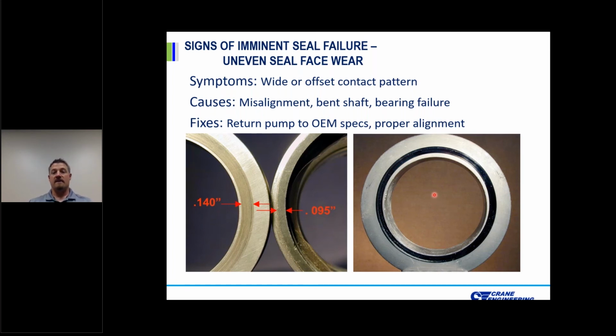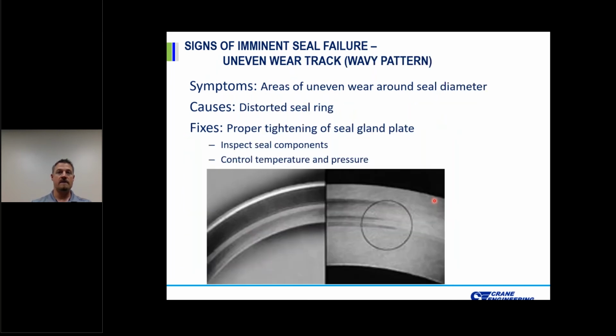Basically, your causes can be anything that's going to cause the radial movement of the pump shaft, right? So that it's not true to the center line. And your only fixes are to get proper alignment on that pump, or any repair to your pump or shaft that are leading to misalignment issues.